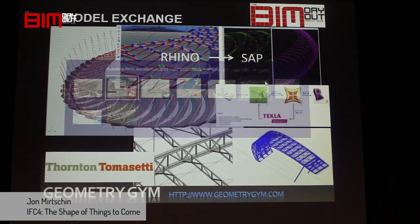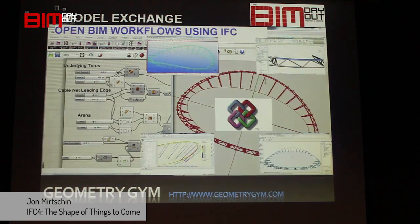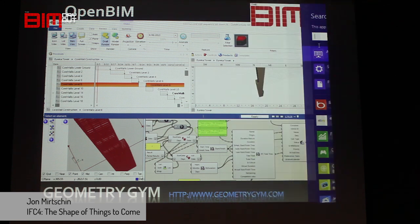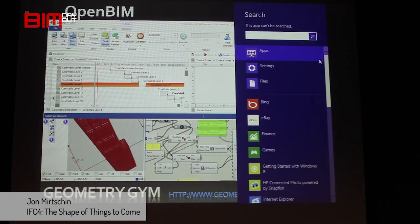So I do have a small example. Actually, I don't know where the slide's gone for it, but here. So 4D BIM, there's actually one other software that I know of at the moment already implementing IFC4. Most of the software vendors are saying that it's going to take them at least a couple of years to implement it. So if I can find it.